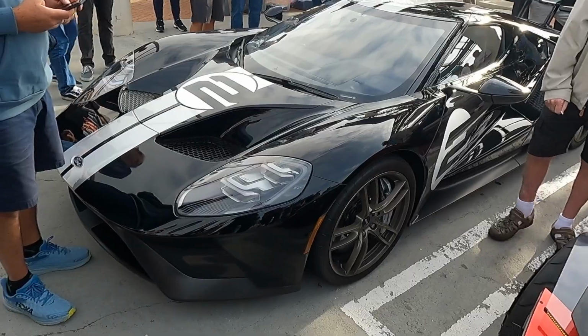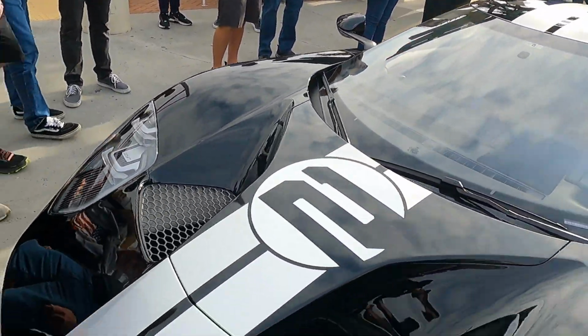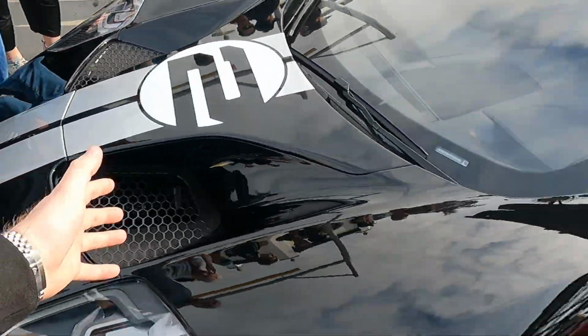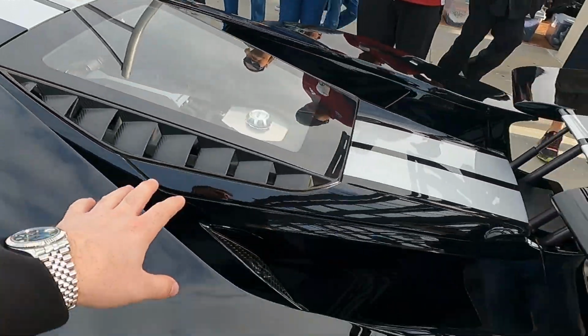And then next to it, the Mark II 4 GT. Absolutely love it. This is probably the first time that we've had this specific one here. I don't think I've ever seen the black one before. Such a beautiful car. Twin turbo V6 in this. Wish it had the V8. Nonetheless, it's a very cool car.